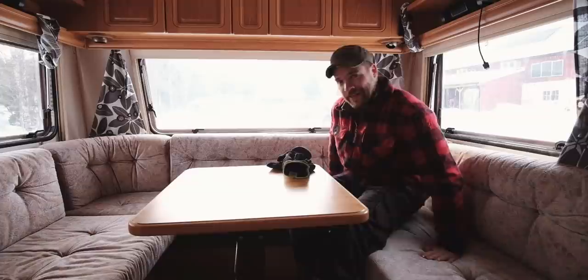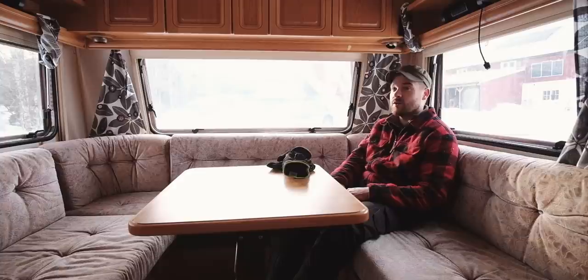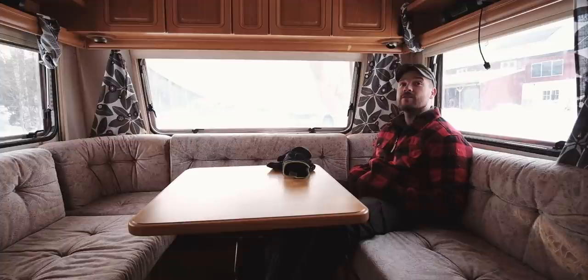Got back in the caravan. But yeah, at least it's out. Couldn't get the tarp off. It's frozen solid to the roof. There it is. But it survived the winter by the looks of things. Anyway, some of the doors were a bit stiff.